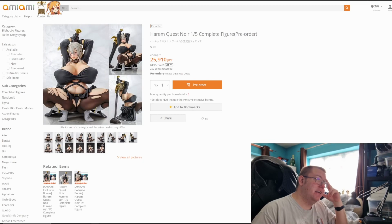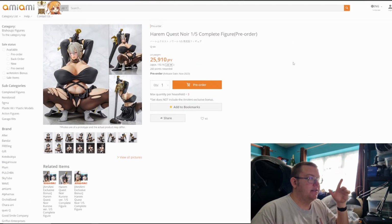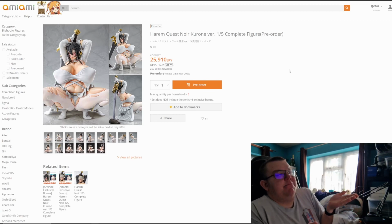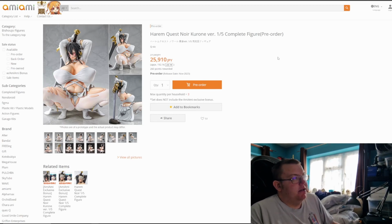I can't see how people will want to buy these. Some people, there will be people that will buy them, and they're 1/5 scales. But I've not heard of Harem Quest. I don't know if it's a game that it's based off of. And there's more of the other versions which have the poster artwork for them. But for 25, I think these are going to tank in price, to be honest. Maybe if you can find them for 12,000 yen after release in November, maybe get them, if you are more of a cultured weeb, but apart from that, I wouldn't pay that price for them.